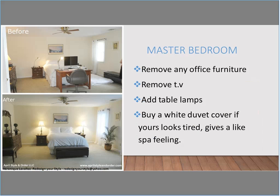So master bedroom, remove any office furniture. If anybody has any TVs, in this case, add table lamps on each side. And my biggest trick for this space is buying a white duvet cover, because it just gives a spa-like feeling. It's like we were just saying, going to a hotel, right? Why do hotels all have white duvet covers? They look relaxing. They give a spa-like feeling. So do like the hotels. Get yourself a white duvet cover, and it's just going to change the whole atmosphere of the room.